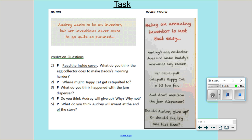Question number 4. Do you think Audrey will give up? And why do you think that? If you've said yes, I think she will, why do you think she will give up? And if you think no, actually, I don't think she will give up, why not? You could use the word because there to help you explain. Links to our learning power of reasoning.